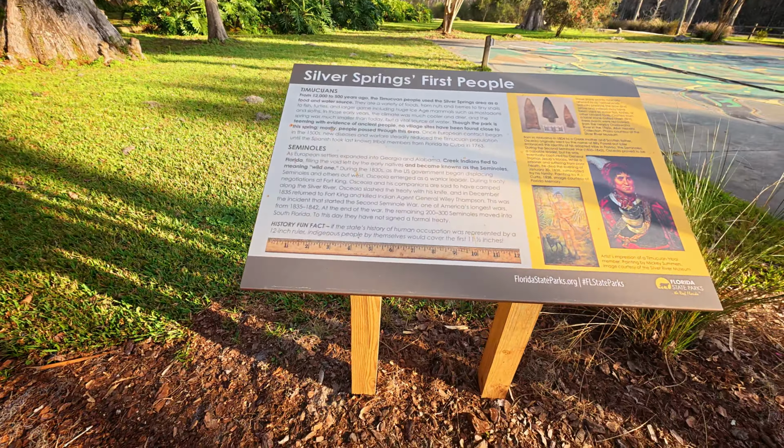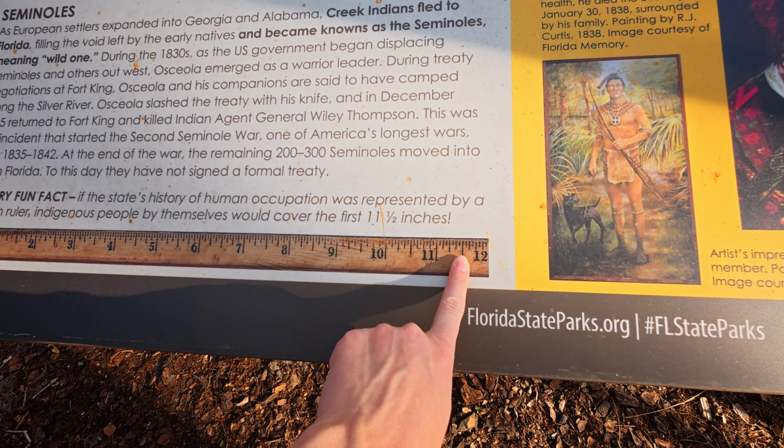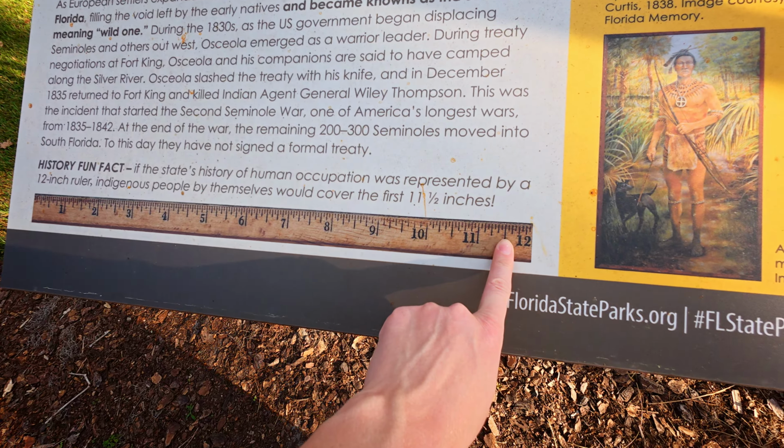Here's something really cool. If the state of Florida's human history was represented by a 12-inch ruler, Indigenous people alone would cover the first 11.5 inches. So this is how long people have been in Florida before colonization.